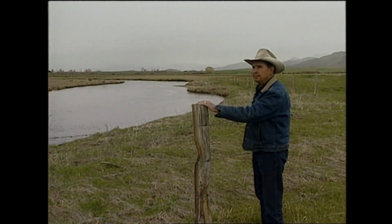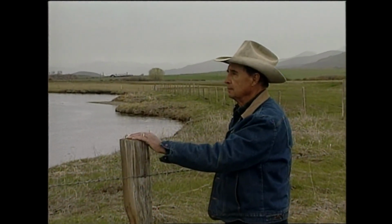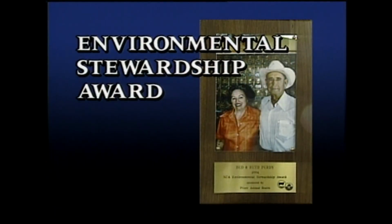When I'm gone, I just love to think that this stream would be like this for right on through, whatever that is. The Purdy's work on Silver Creek has earned them national recognition. Last year, the Purdy's won an Environmental Stewardship Award. The National Cattle Association honored them as the premier example in the Northwest region for their work to protect Silver Creek. About 100 years ago, Bud Purdy's grandfather homesteaded that land, and it doesn't end there.